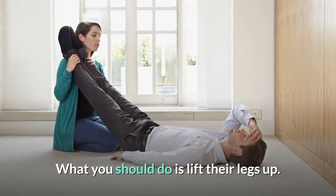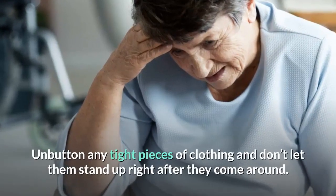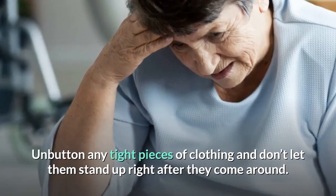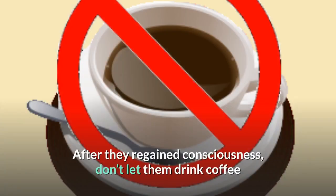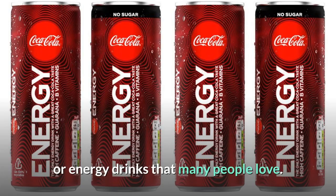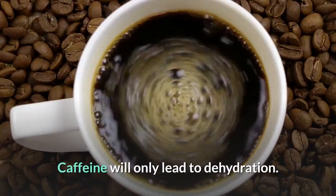What you should do is lift their legs up, unbutton any tight pieces of clothing, and don't let them stand up right after they've come around. After they regain consciousness, don't let them drink coffee or energy drinks that many people love. Caffeine will only lead to dehydration.